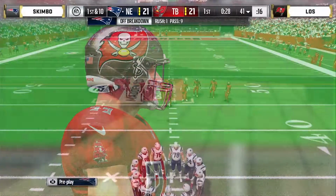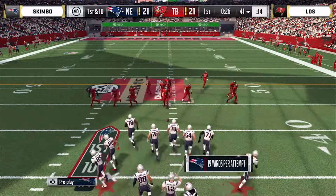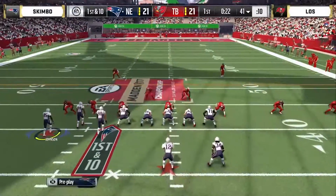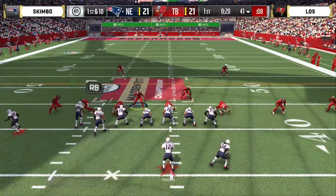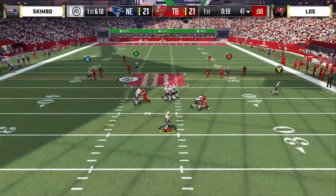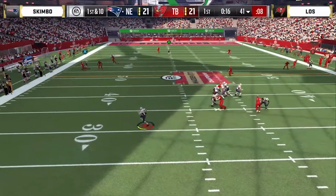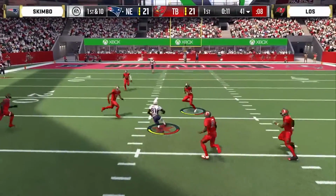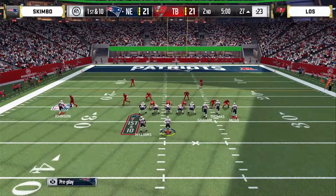It's been a back and forth first quarter. New England has only run one running play, 9 pass plays so far in the game. Play clock down to 8. Rodgers takes the snap with trips to his left again. He'll roll to his left. He's got an open man down the right sideline. Fires over the middle to Randy Moss, cutting back to midfield. He's at the 25. First and 10, New England.